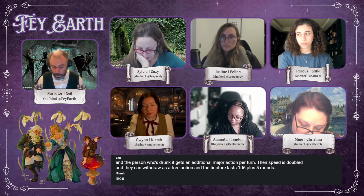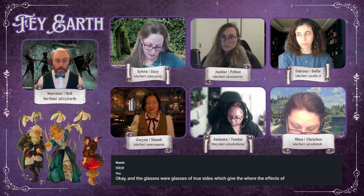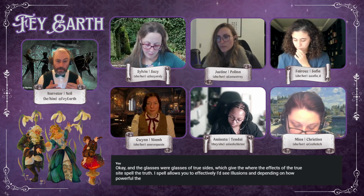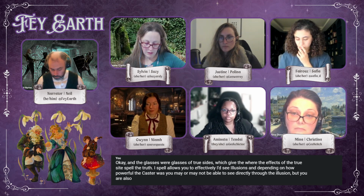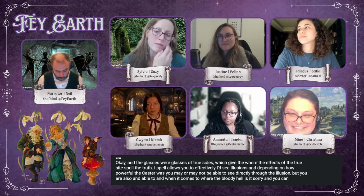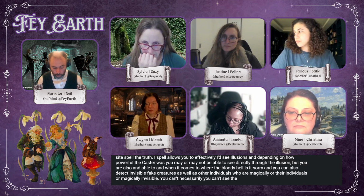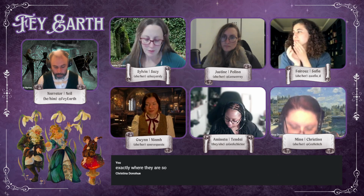Nice. Okay. The glasses were glasses of true sight, which give the wearer the effects of the true sight spell. The true sight spell allows you to see illusions, and depending on how powerful the caster was, you may or may not be able to see directly through the illusion. You can also detect invisible fey creatures as well as other individuals who are magically invisible. You can't see the creature, but you can make out a magical glow outlining where they are. So you know exactly where they are.